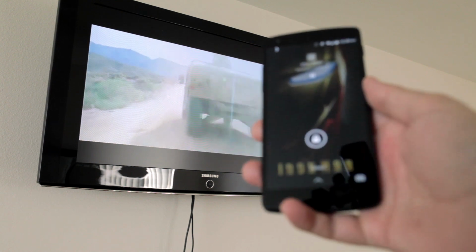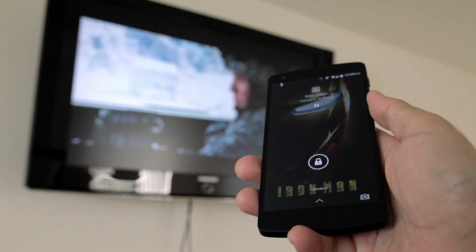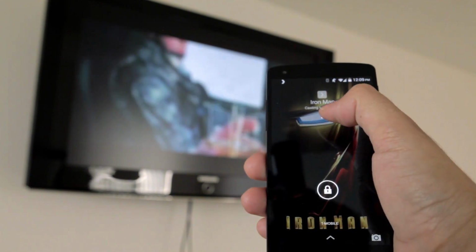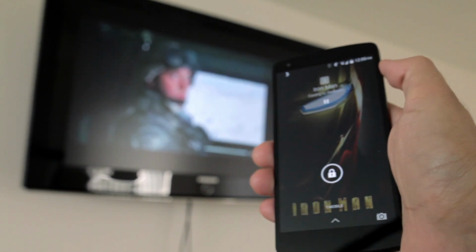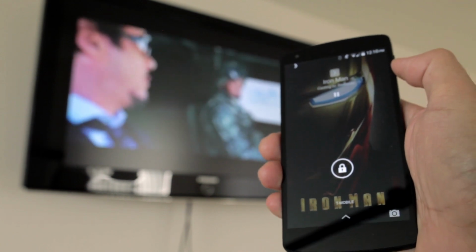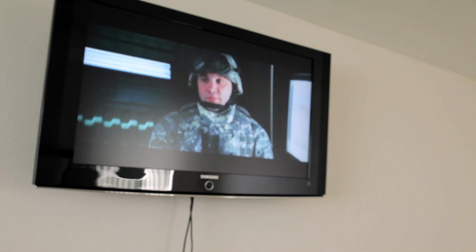One of the things I do like, and I'm going to go ahead and show you guys, is the artwork that you see on a lock screen. So that's something neat, and you are able to control it. For example, if I want to pause it, I'm going to show you that it works really good. I'm going to hit play, and again, it works really great. So that's something that is really nice. Kind of Netflix style, or typical of Chromecast.